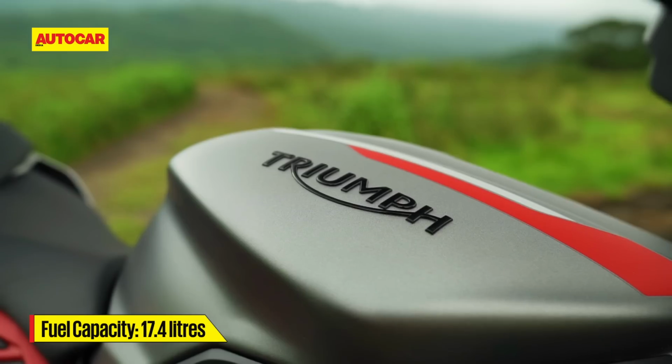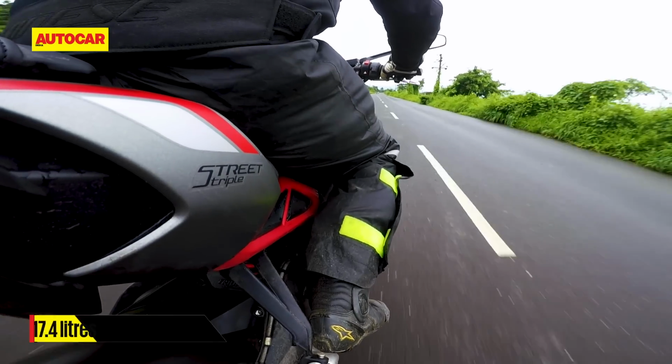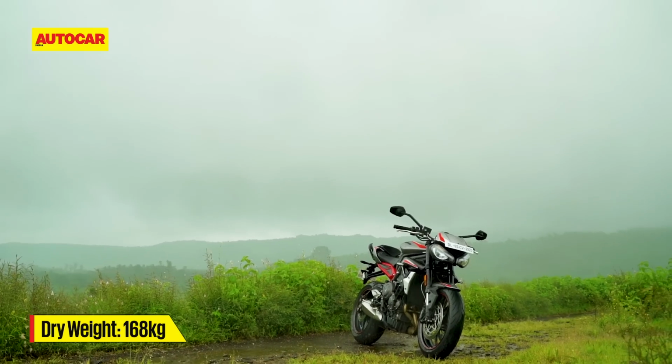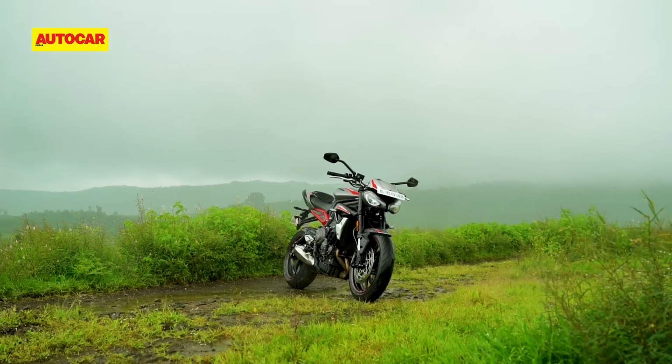Installing some grip tape on the fuel tank will definitely help you brace yourself, which is important because this isn't just a rather powerful motorcycle, it's also quite light. Triumph claims a dry weight of 168 kg, which is 2 kilos up on the Street Triple S, but it's still the lightest claimed weight for a middleweight naked in India.